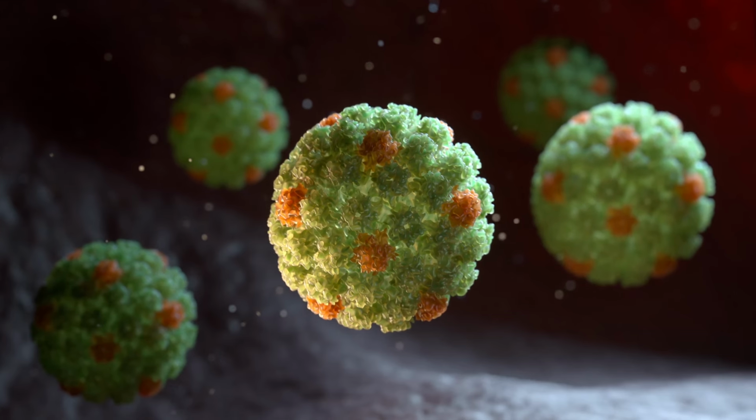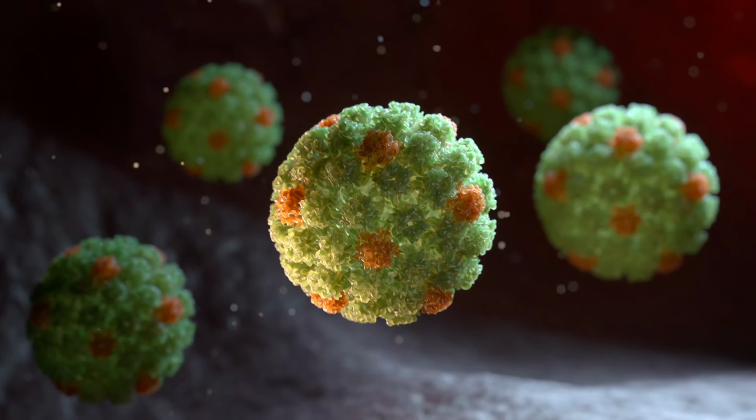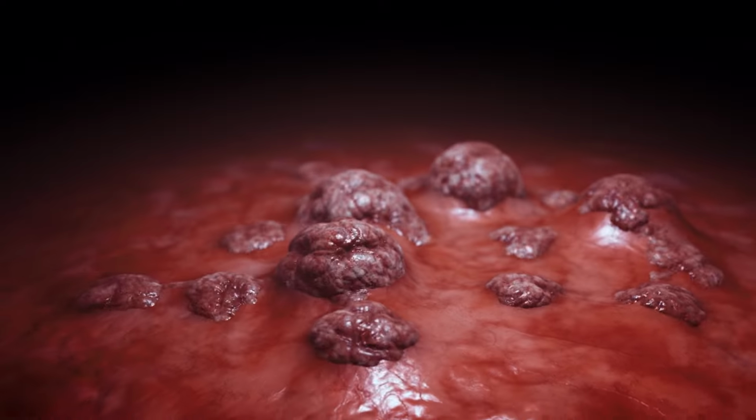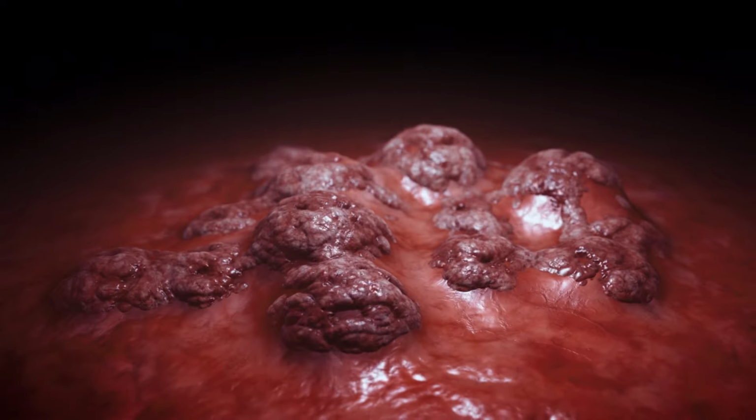Now, there are more than 200 different types of HPVs. And some of those just attack the skin. In fact, they cause warts. Others can attack the oral cavity or the respiratory tract, and in some cases, they cause cancers of the head and neck. But the most problematic types of HPV are the ones that affect the genitals. And unfortunately, those can not only cause genital warts, but they can also lead to genital cancers. And that includes cancers of the anus, the penis, the vulva, and most importantly, the cervix.